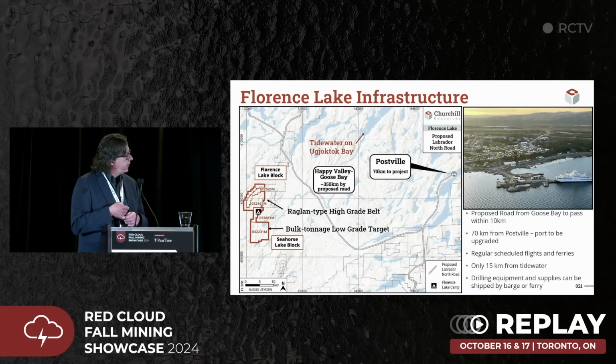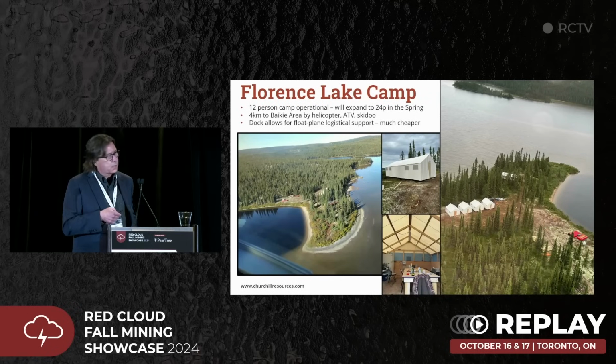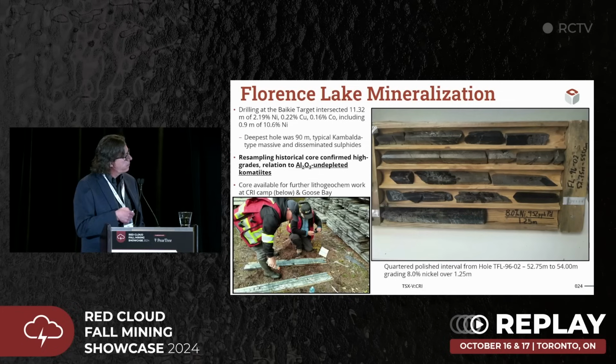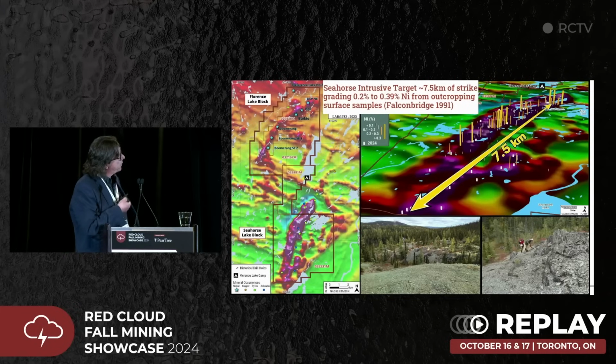Access, really, really good, in terms of being close to the coast and close to Postville. Postville is going to be the major port for Labrador if the road goes through. That is the master plan. I just want to skip all the way to, this is the high grade, this is the little deposit that Falconbridge discovered, but this is what I wanted to talk about, because this is quite new, actually.